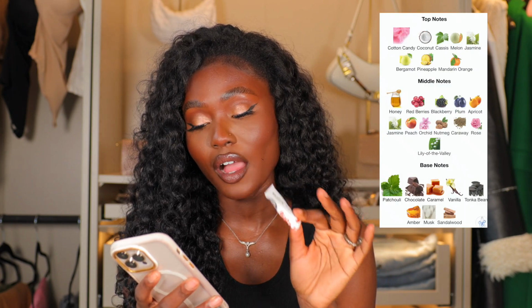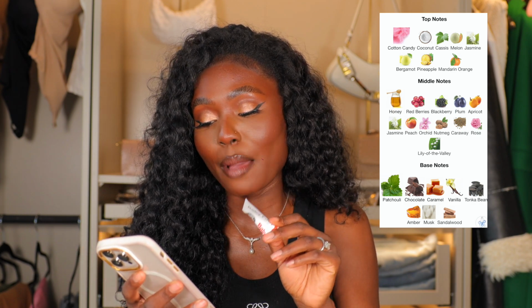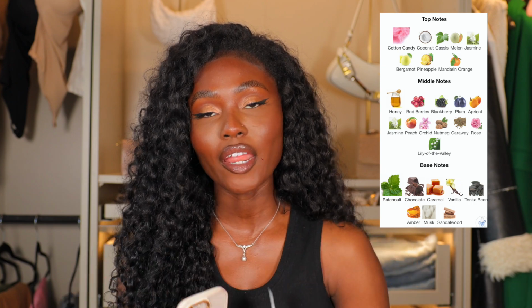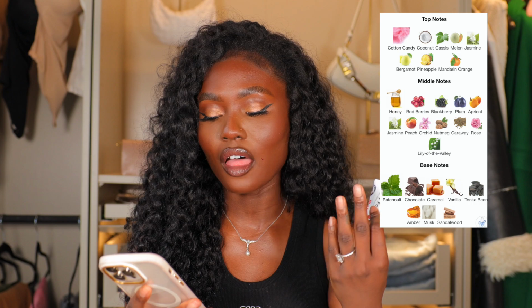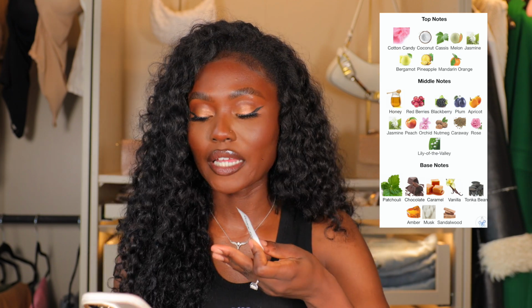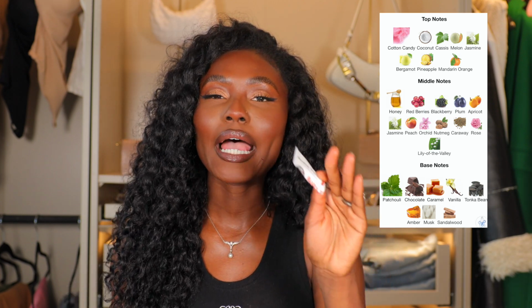So let's go over the notes. The top notes, there's a lot of notes in this perfume. So the top notes are cotton candy, coconut, cassis, melon, jasmine, bergamot, pineapple, mandarin, orange. And just from the top notes alone, if you guys don't know, I love jasmine, I love bergamot, I love vanilla, I love amber, I love sandalwood, tonka bean. Like those are patchouli, jasmine, like those are my go-tos.